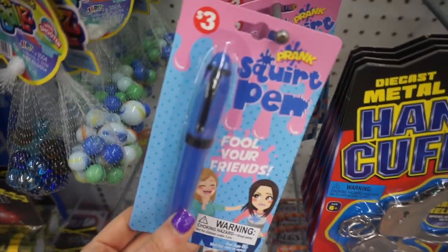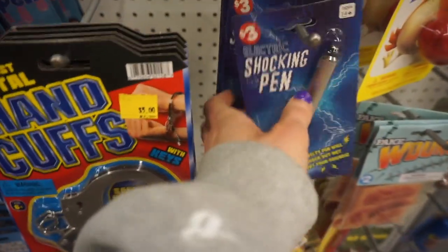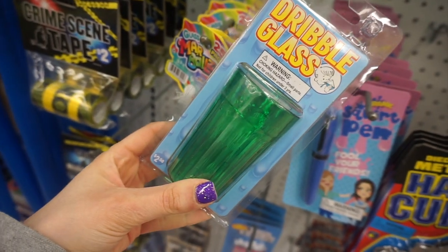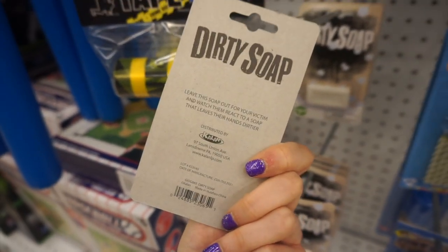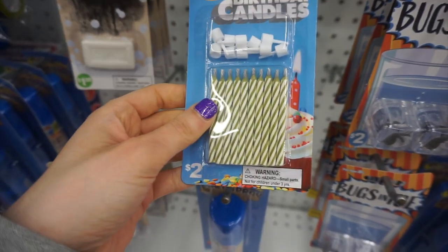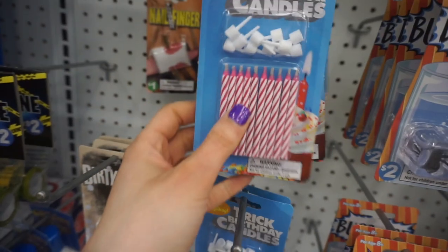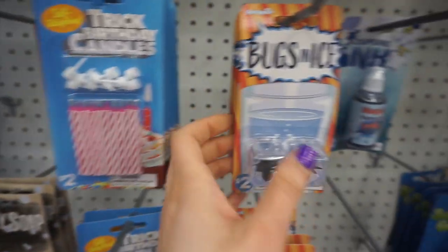Okay, this was fun. I found all these prank things that reminded me of, again, being younger. So we have a shocking pen, a dribble glass. Do you guys remember these? Dirty soap. It makes things look dirty. Trick birthday candles. I feel like you always hear people talking about these, but you've never actually seen them happen. So I was like, oh my gosh, it's so funny. I would love to try those.